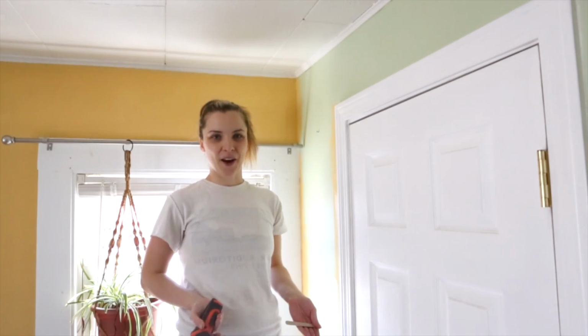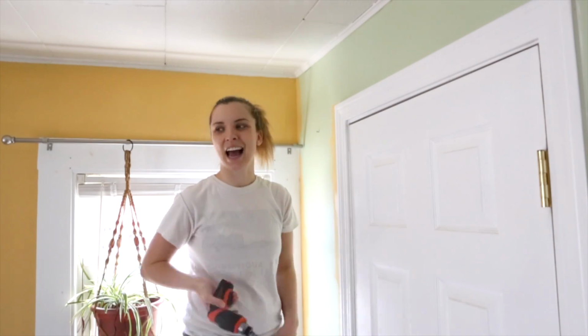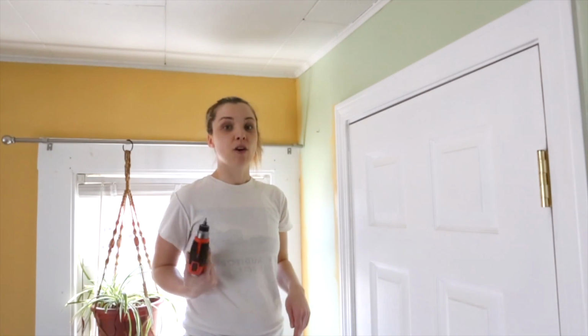And so I really just love having the independence where something as simple as taking a screw out, I don't feel like I have to wait for my boyfriend to get home. Like I have my own drill, I have my own toolkit. I love being able to do this stuff myself. It's not hard. I feel like a lot of women especially feel like they don't need to know how to do these things, but you can do it, girlfriend.